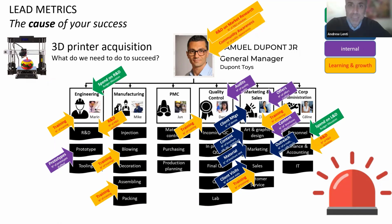And finally, we expect Samuel and his board of directors themselves to be more present, more visible in the community, signing new partnerships, signing new internships, all kinds of stuff that make the company more eco-friendly, make the company more visible. So I took the time just to go through all of these, just to show you that 3D printing at Dupont, it's just one strategic initiative in many. In fact, I think they have 11 big hairy initiatives for the year, and this is one of them.